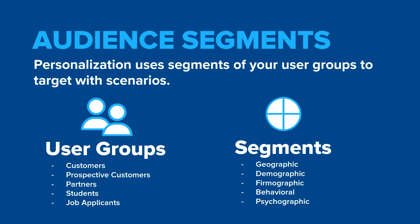Then you can take that user group and define it further into a segment, such as their geographic data. If they're in Atlanta, Georgia, or if they're in India, they might be looking for something very different from you. You can also look at demographic information, such as their age range, their role at their organization. Firmographic is actually information about the company they work for. How big is the company? What is the revenue? Behavioral information is what are they doing on your site? Where have they gone before? What are they doing while they're there?